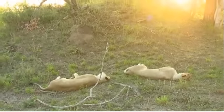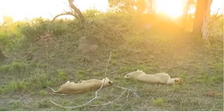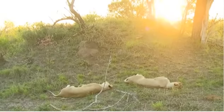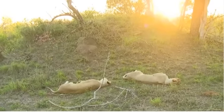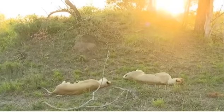For those of you who don't know who the Birmingham boys are, they are a coalition of 5 up-and-coming male lions who have staked claim to Juma in the very recent past.